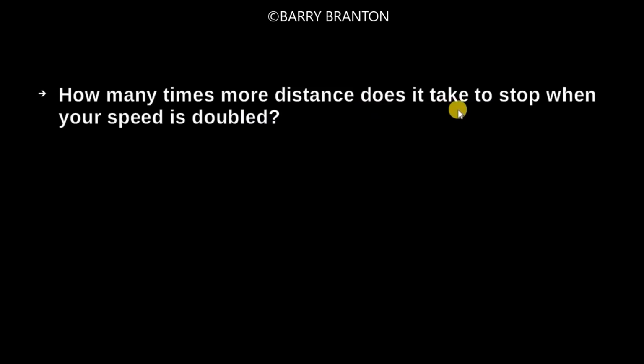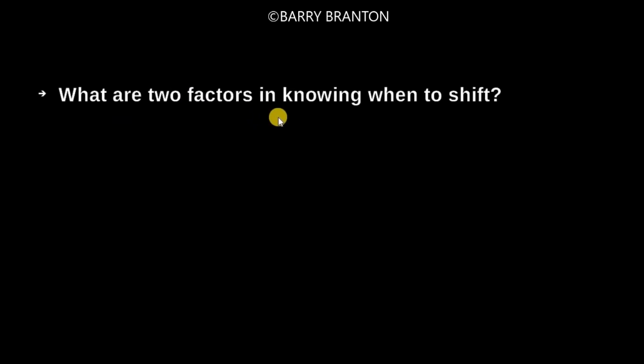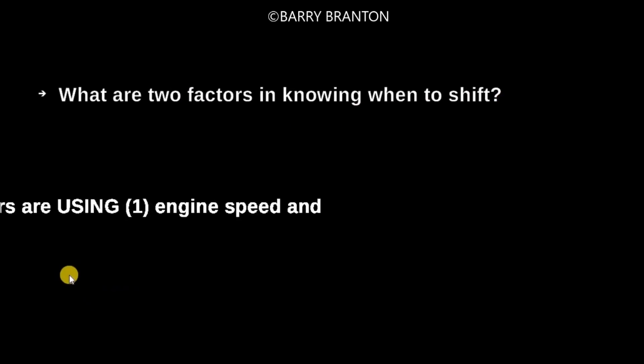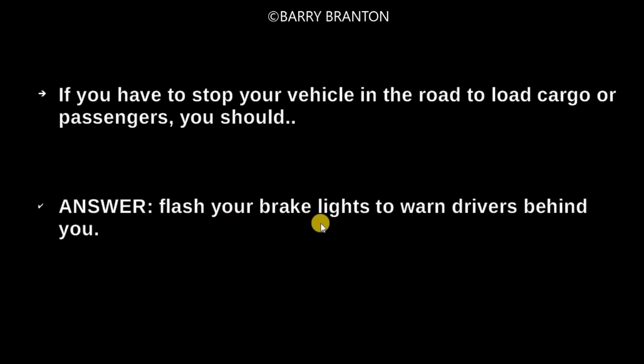How many times more distance does it take to stop when your speed is doubled? It takes 4 times as much distance to stop when your speed is doubled. What are 2 factors in knowing when to shift? Those factors are using engine speed and road speed. If you have to stop your vehicle in the road to load cargo or passengers, you should flash your brake lights to warn drivers behind you.